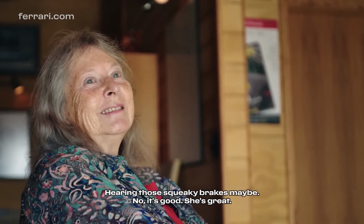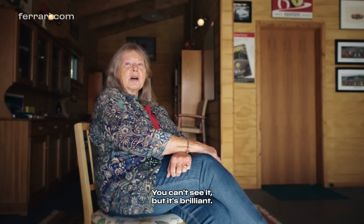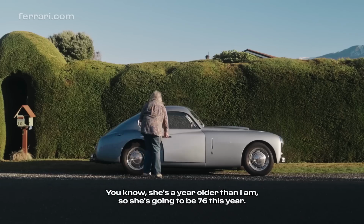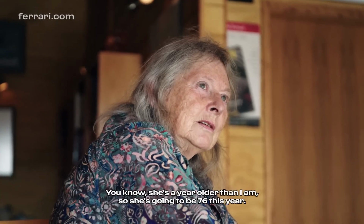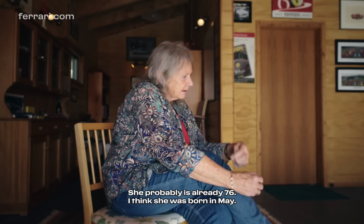No, it's good. She's great. Look at that picture out there. You can't see it, but it's brilliant. You know, she's a year older than I am, so she's going to be 76 this year. She probably is already 76. I think she was born in May. Can't remember now.